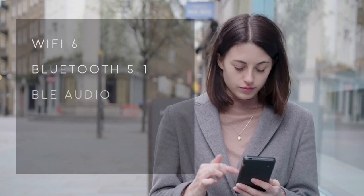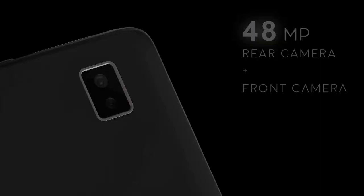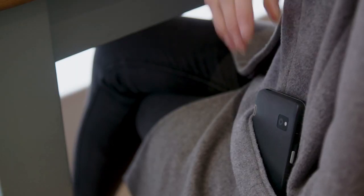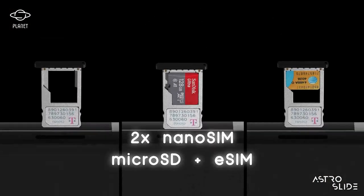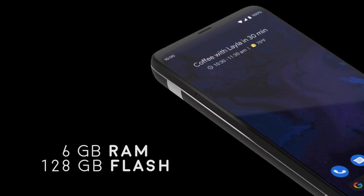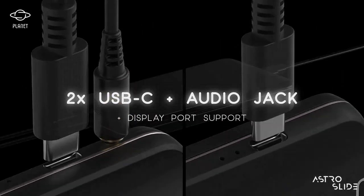Astro Slide features Wi-Fi 6, Bluetooth, BLE audio, NFC communications, and wireless charging. Astro has a 48 megapixel rear-facing camera as well as a front camera for video calling. Other features of Astro Slide include a fingerprint sensor, 2 nano SIM slots and 1 eSIM, a micro SD slot for additional storage, minimum 6GB RAM and 128GB of internal memory, 2 USB-C ports and an audio jack.